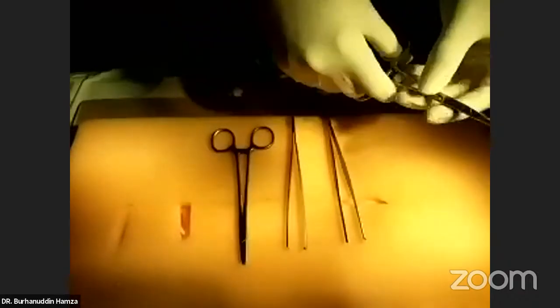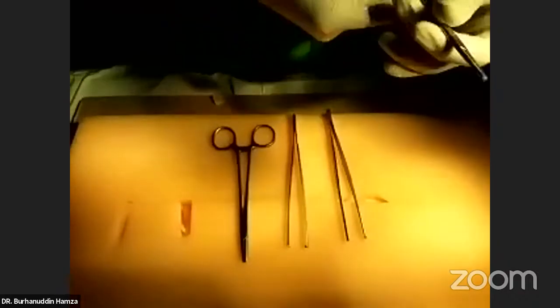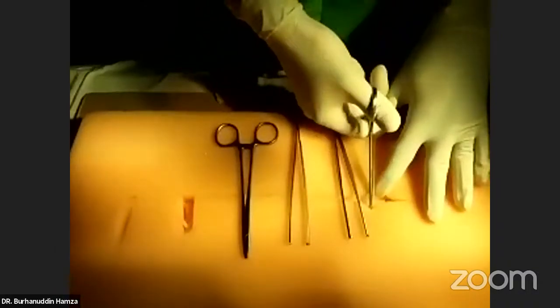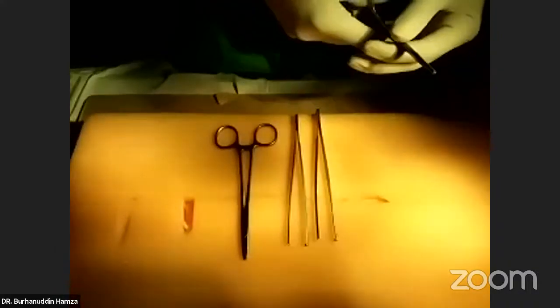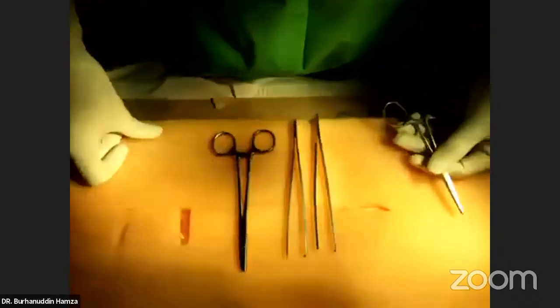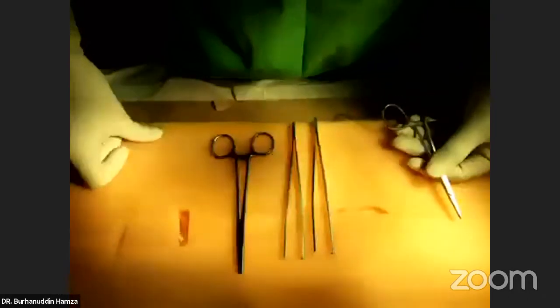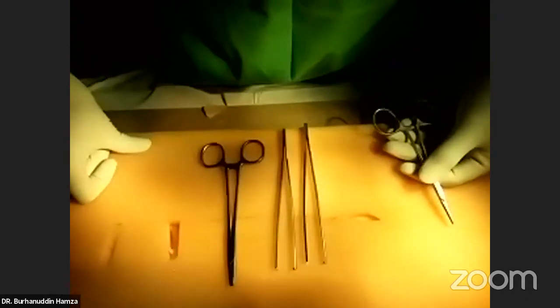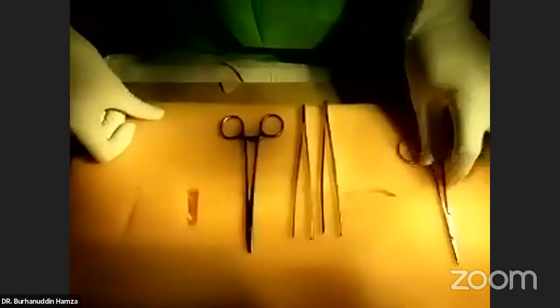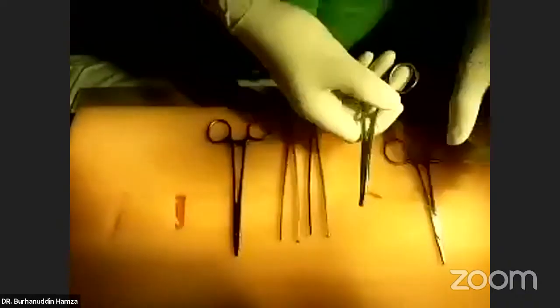And then we have clamps, right? There are different clamps. If you want to clamp an artery, you can actually do that. Are there any questions? If you have any questions, please do drop them in the chat box.